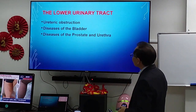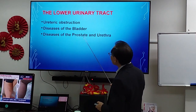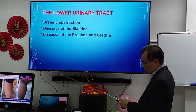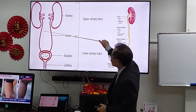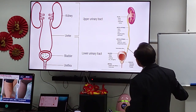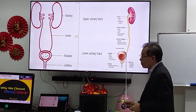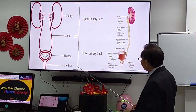So we're going to talk about urinary tract. We're going to talk about urinary obstruction, diseases of the bladder, and then prostate and urethra. So the lower urinary tract is from the ureter downwards all the way here, okay? And now we talk a little bit about the ureter. The ureter is the tube that connects the kidney to the bladder. And because it's just a tube, it's fairly simple.